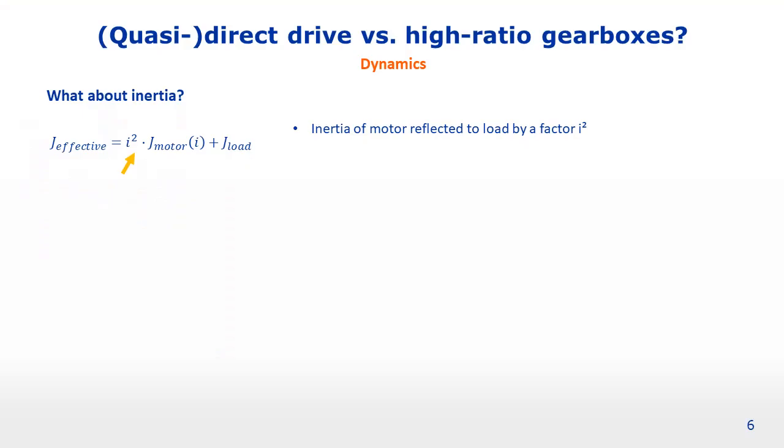And this is what proponents of direct drive and quasi-direct drive solutions typically state as the main motivation for their choice. Of course, if we're going to use a high ratio gearbox, the I square factor is going to blow up the first term of the motor inertia, and so that one's going to become dominant, and we're going to have an actuator which is less performant overall.